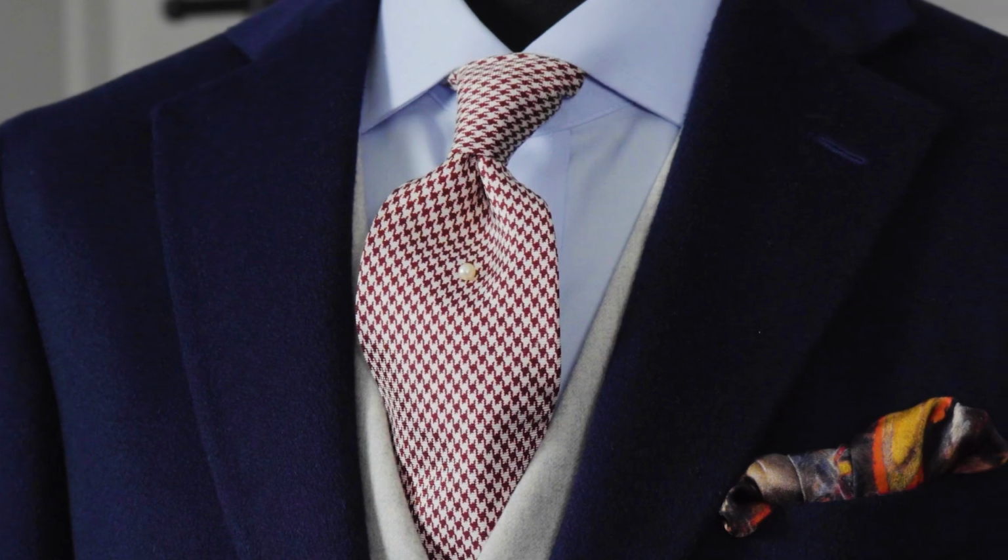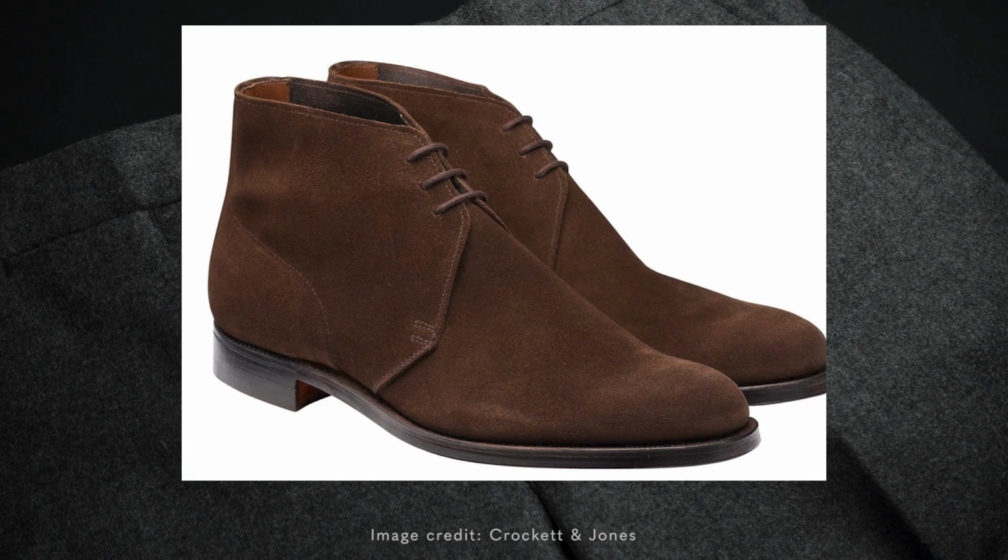So the jacket I've chosen is actually a beautiful cashmere blazer. Equally, this could be an elegant 2-piece navy suit, keeping it sort of maybe like a charcoal flannel trousers and brown suede shoes. Keeps that sort of smart look. As a suit, I'll probably go for black shoes. But anyway, back to the shirt.